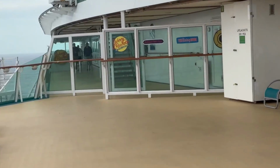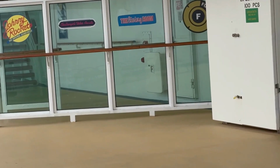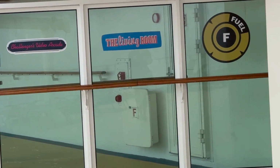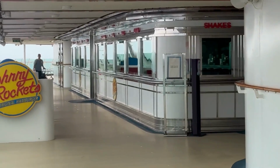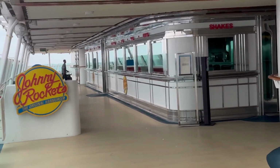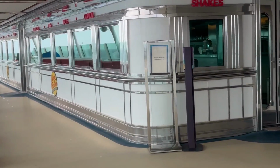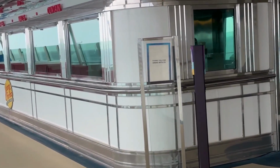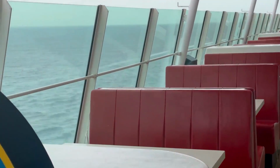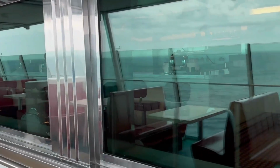All right, heading to a place I have not seen. We got Johnny Rockets here, a video arcade, and a place called Fuel. Alrighty, Mariner does have a Johnny Rockets, which is an extra fee. It's kind of empty. Looks like there is outdoor and indoor seating.